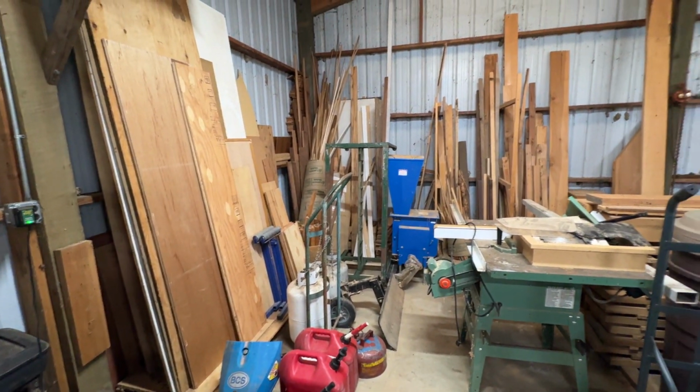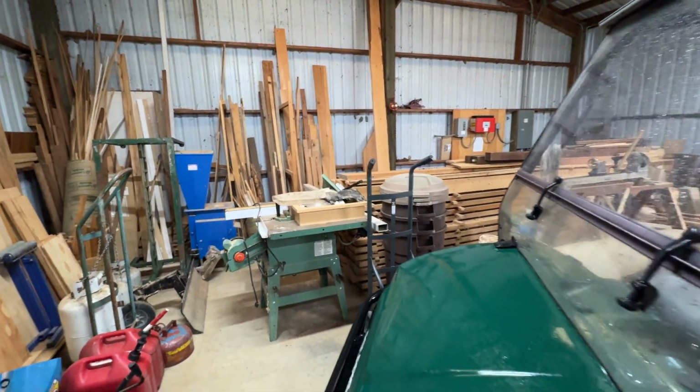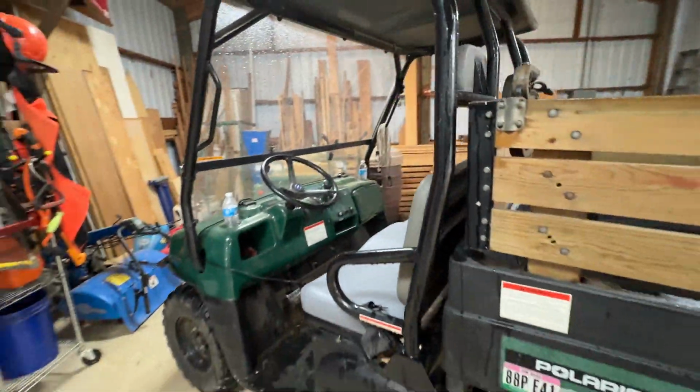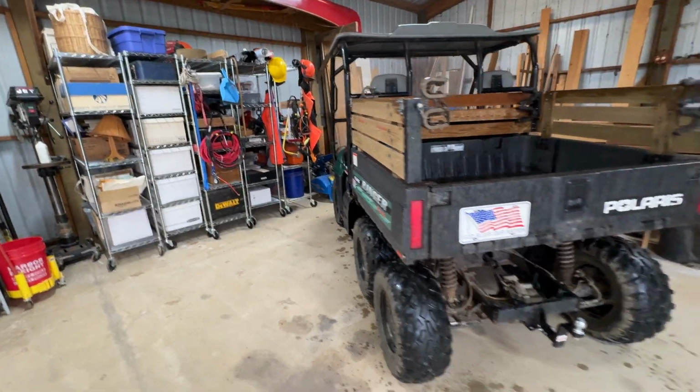Have a lot of nice leftover wood. Moved the table saw over here. And now, of course, there's room for the Polaris on this side of the shop. So the other side is left completely clear for project work.